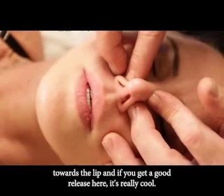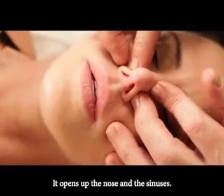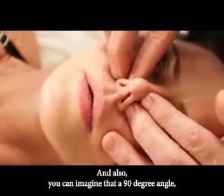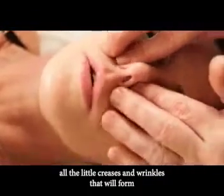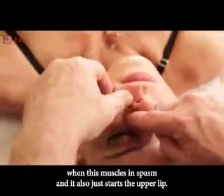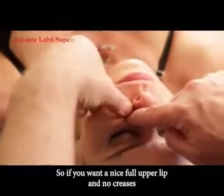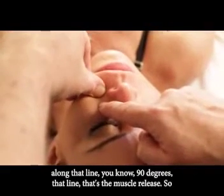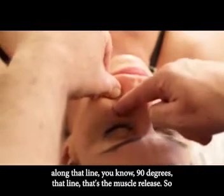And if you get a good release here, it's really cool. It opens up the nose and the sinuses. This is really a great release technique for sinuses, and also you can imagine at a 90-degree angle all the little creases and wrinkles that would form when this muscle's in spasm. And it also distorts the upper lip. So if you want a nice full upper lip and no creases along that line, 90 degrees to that line, that's the muscle to release.